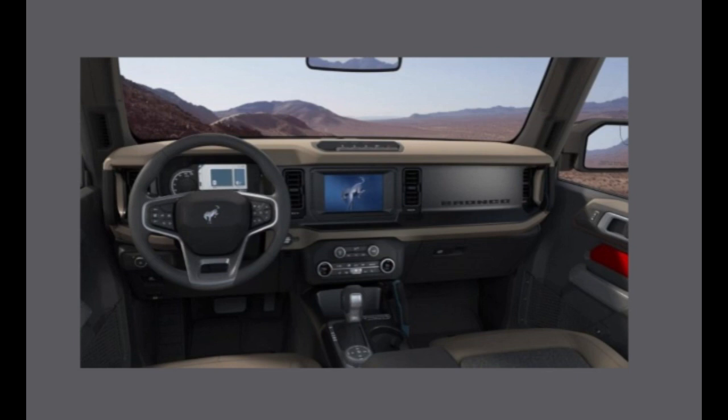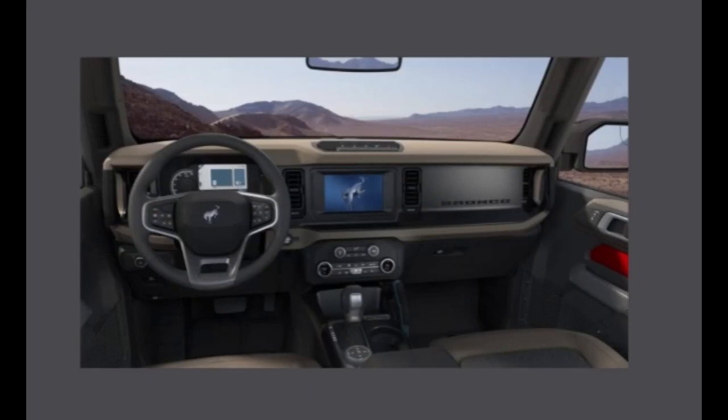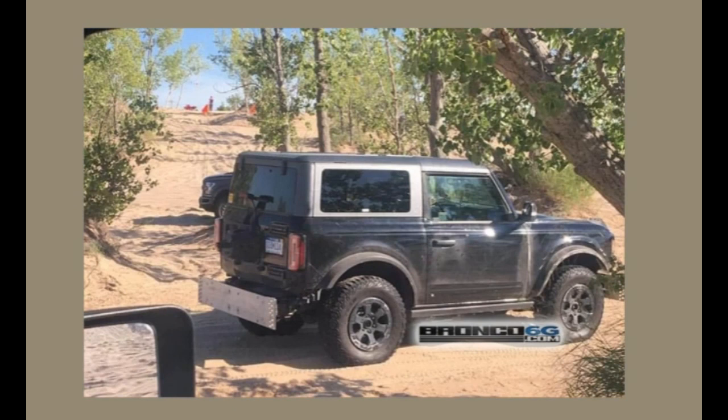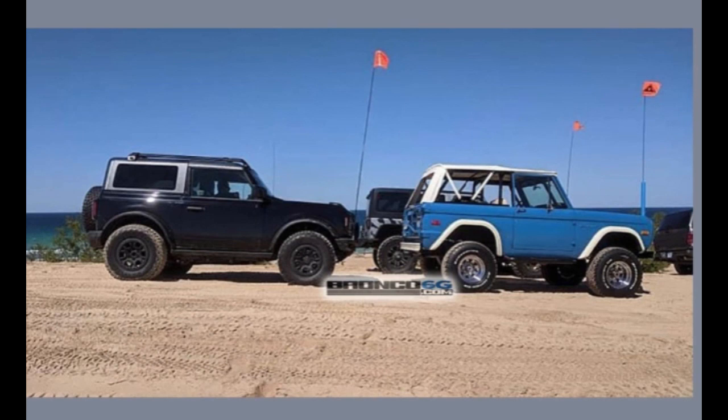So we're talking about the Sasquatch package, the anticipation, not only that, but just knowing that they're testing it in different areas, especially at the Silver Lake sand dunes. The Bronco has been spotted in different places, and it's great that people have cameras and can bring this to Bronco6G.com and bring this live, and we can see that the Bronco is actually out there being tested in natural terrain.